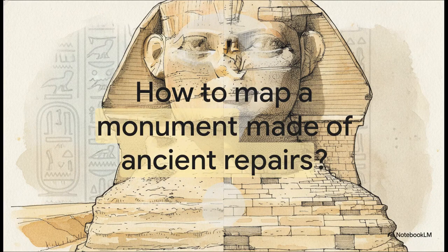Okay, let's dive into this because it presents a seriously fascinating archaeological mystery. How do you actually decode the true history of a colossal statue when the surface you're looking at today isn't even the original stone? I mean, we're talking about millennia of patches, added blocks, and total restorations.